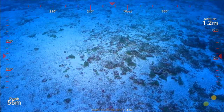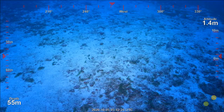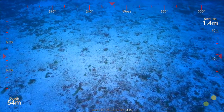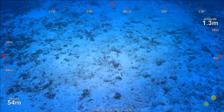So a lot of the time it seems to be the morphology and its effect on sedimentation that influences coral abundance at these depths, more so than, you know, everyone sort of thinks it's light because they're photosynthetic. But sedimentation is a really important control, particularly in these waters out here that are super clear.